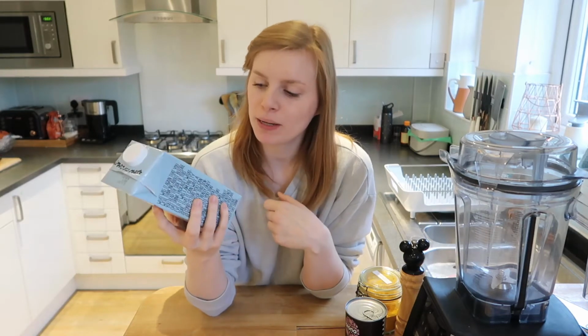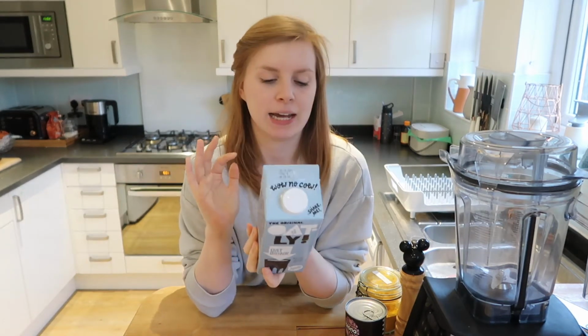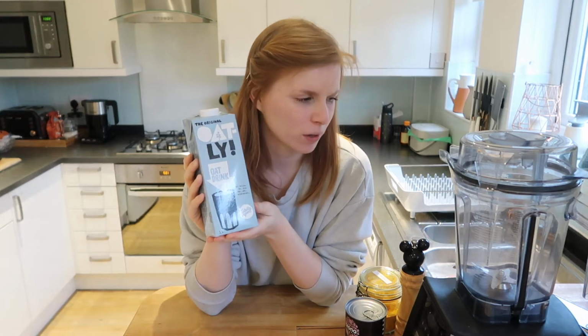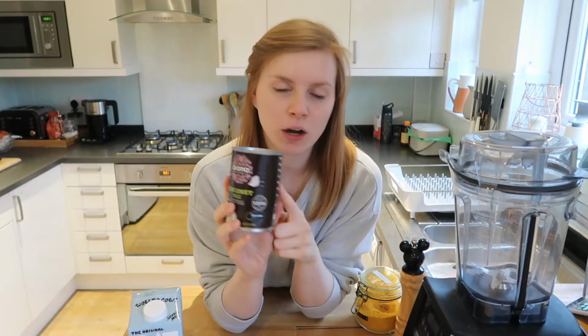Some dairy-free milk. We use oat milk because it's been fortified with iodine and calcium. Obviously you can use any dairy-free milk, because I don't know how dairy would work in this. Or you could use coconut water or regular water if you don't have a dairy-free option. About half a tin of coconut milk.